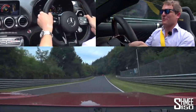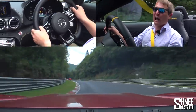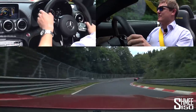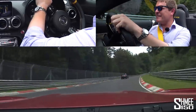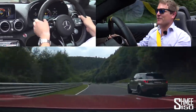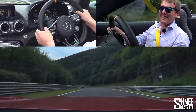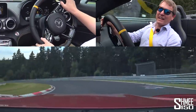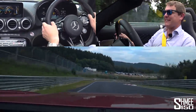Is that a Range Rover in front of me? Somebody's doing a lap of the Nordschleife in a Range Rover. Although saying that, I did a lap in my G63, which is probably even less suited. I guess it is at least an AMG, albeit a G-Wagon. Up from Switzerland to the ring and a lap in a Range Rover. Kudos to them. I love it. You get all sorts of vehicles going around here, driving around here in this car. If you couldn't tell, I absolutely love it.